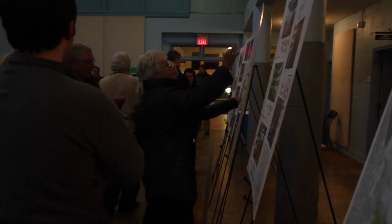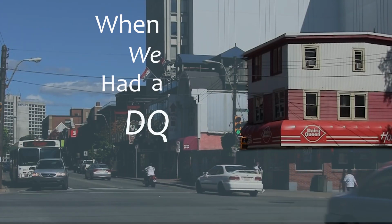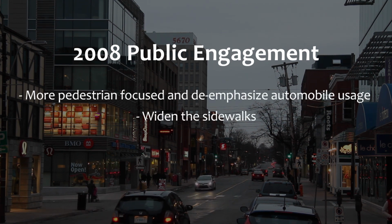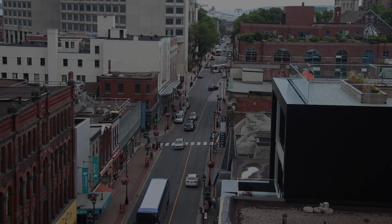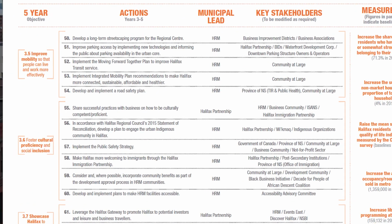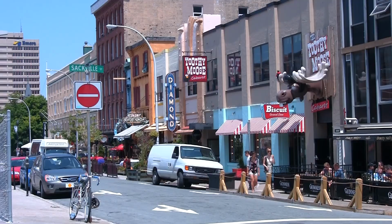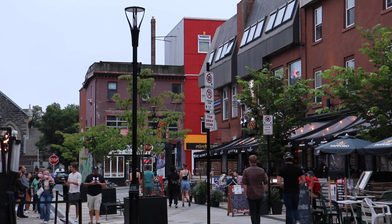Public consultation for the changes that are currently underway actually began way back in 2008. At that time, engagement found that people wanted a more pedestrian-focused street, to widen the sidewalks, to upgrade the existing bus stops, and to add more public art. Though this engagement helped solidify a case to redesign Spring Garden Road, it didn't lead to any action. At least not initially. Then, in 2016, the Halifax Economic Growth Plan called for the development of a long-term streetscaping program for the regional centre. The first street developed under this program was none other than Argyle Grafton, the success of which strengthened the case that redesigning better streets for people could be a really good thing.